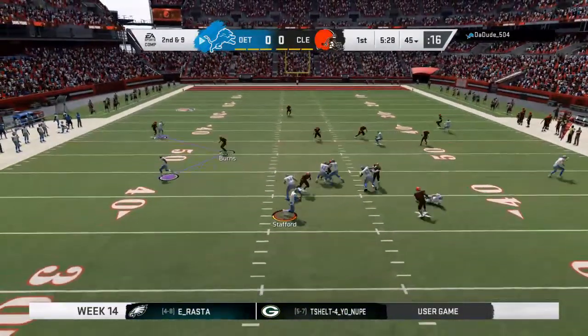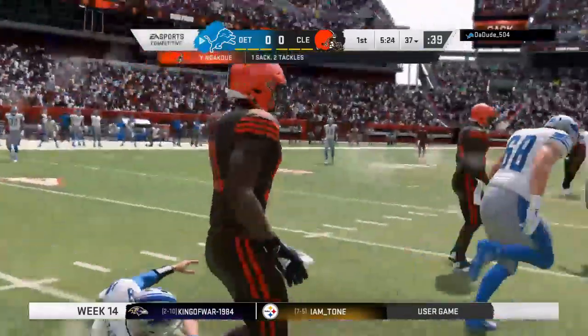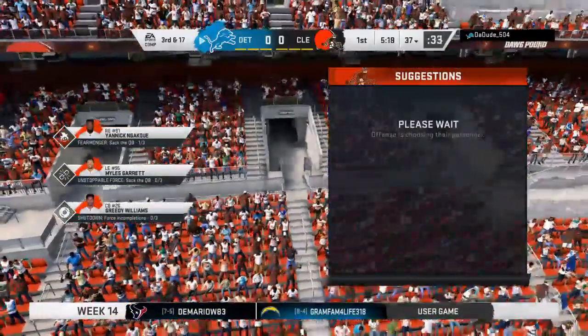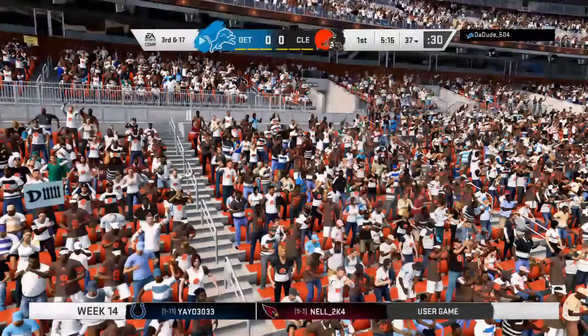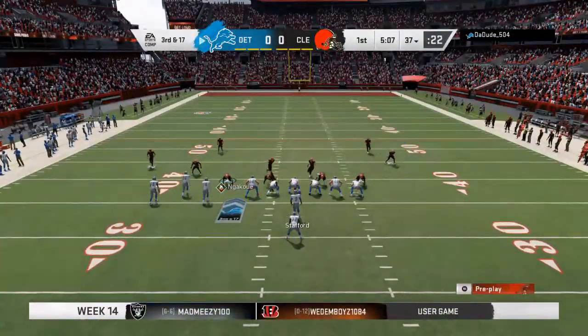The shotgun snap for Stafford. And the pressure gets to him and brings him down. Stafford is sacked. Yannick Ngakoue in there to drop him for his 11th sack of the year. After the sack, Stafford and the Lions come up on a 3rd and long situation.